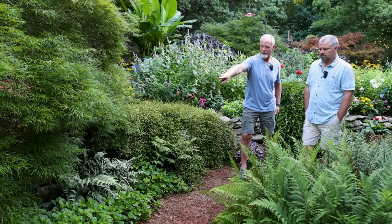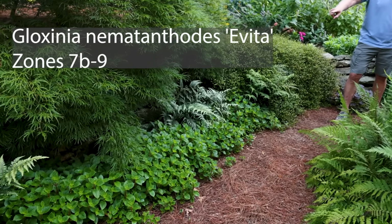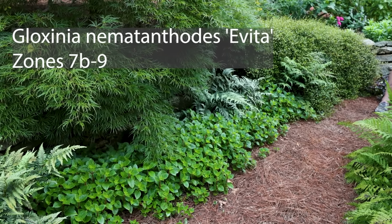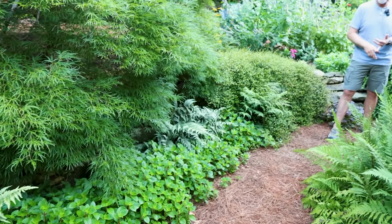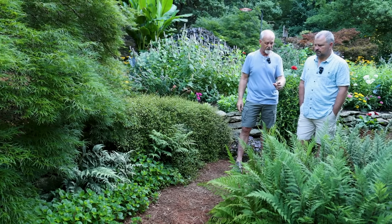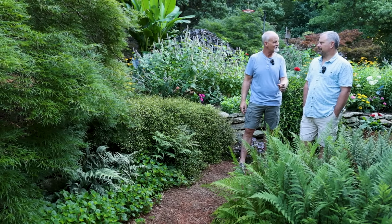Jim, this little patch right here, that's all Evita gloxinia, right? Yeah. That somehow got planted there from the other garden over on the other side. I couldn't figure it out. I thought, volunteers? I've never seen it seed, never seen a fruit on the dang thing. But they create these little tubers, and the squirrels go and dig these tubers up.